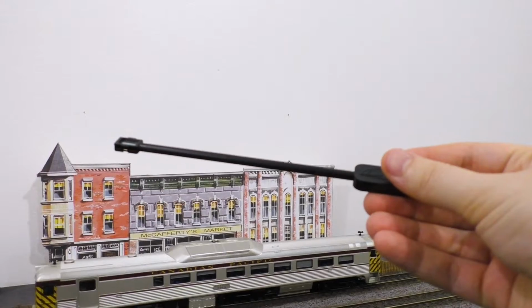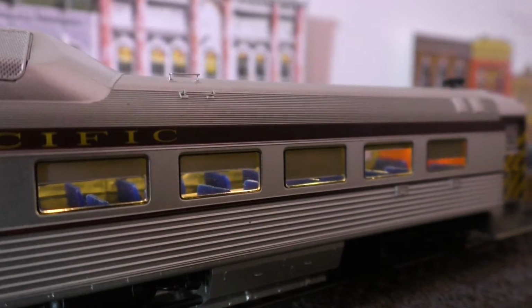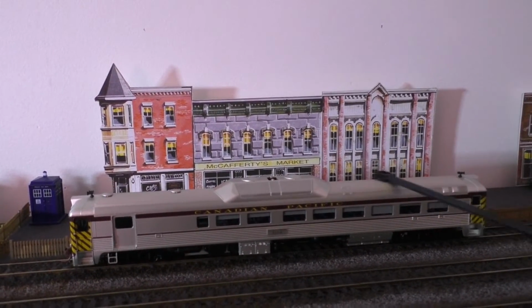As a result, they had to get creative, and turning on and off the interior lights is done in a rather unusual way. The model comes with a little magnetic wand, and there's a reed switch hidden in the roof, right around here. Hold the wand near that spot and it activates the switch and toggles the lights on and off. I expected this to be a bit of a gimmick, but it actually works incredibly well, and it makes for a fun party trick.